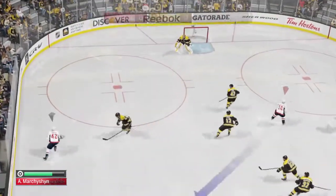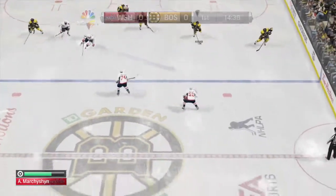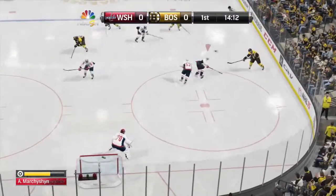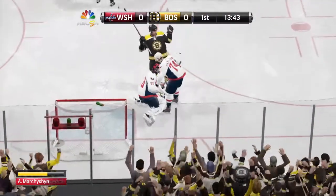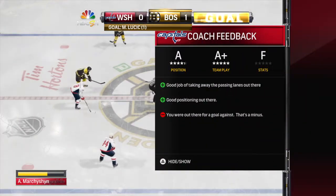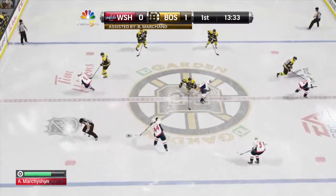It's a 3-on-2 as they move in. Roped in by Marchand. And he motors on through the neutral zone. He takes that point pass. Look at this chance. Score! Boston struck first, and we're not even halfway through this opening period. Their energy and physical play allowed them to get this lead.